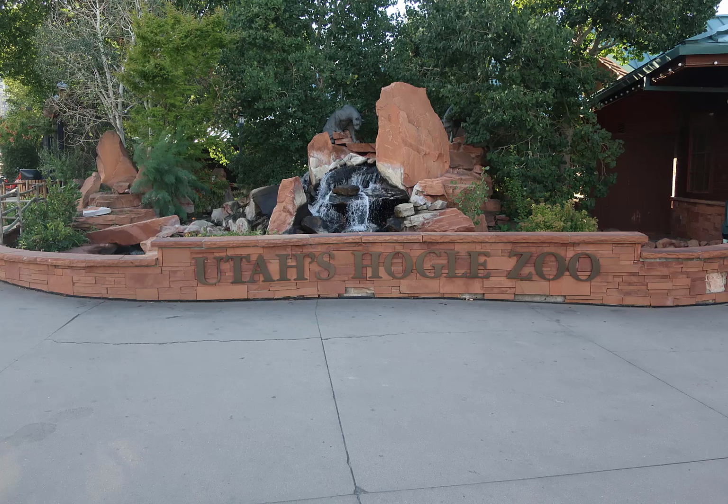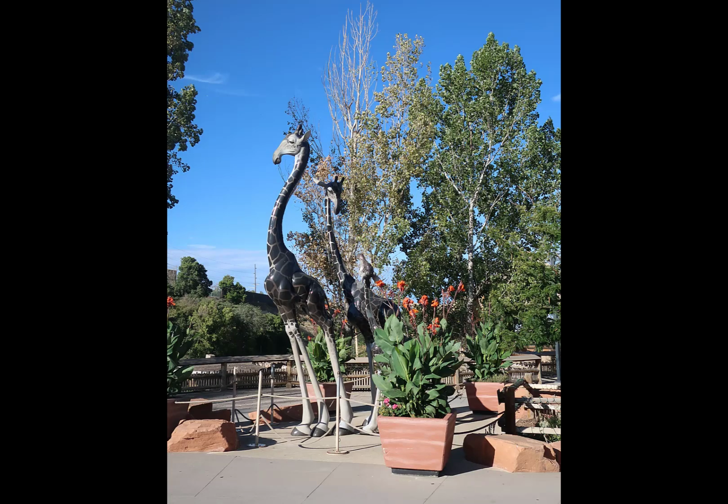This is the outside entrance to the Hogle Zoo in Salt Lake City. Really nice parking lot, nice entrance. Pay your admission fees, walk through the wickets. Once you walk in, here's this display of these two giraffe statues, which were three. Some artist had a lot of fun probably building that.